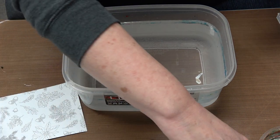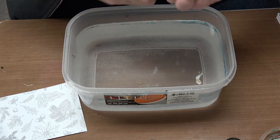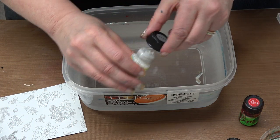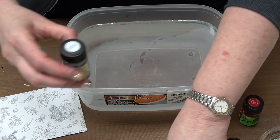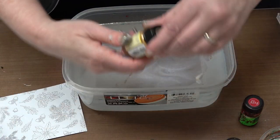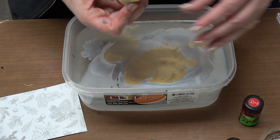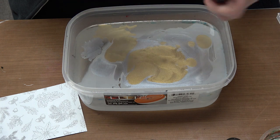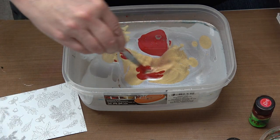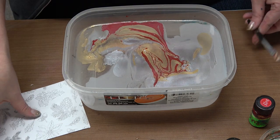So let's try again. Let's go again. Do we want to use the red again? I think I'm gonna put the red in last. Let's do the silver. Nope, see, this is not silver. I've got the wrong lids. Oh, well, we threw some white in there. Let's put some silver in. And let's put some gold in. And let's do a little bit of red, couple dots. And let's swirl, swirl, swirl. Oh yeah, see it's swirl, swirl, swirl. And then let's drop.